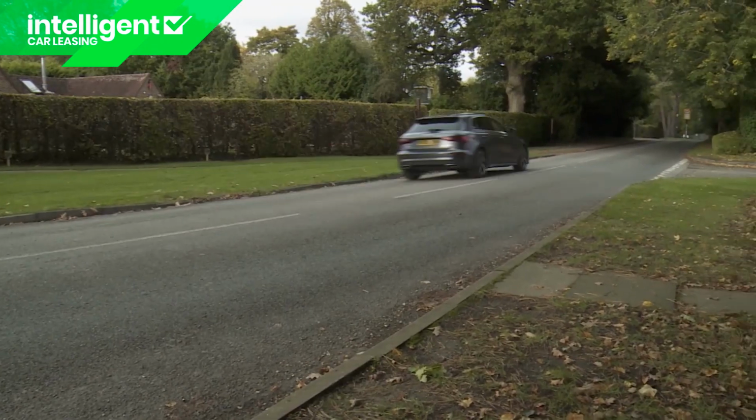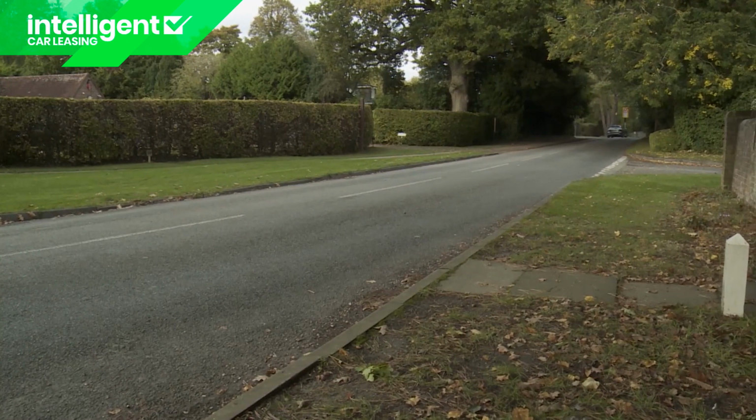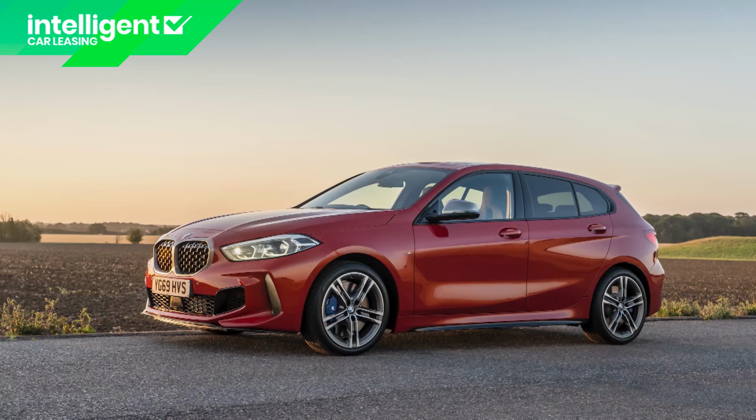That is a chunk better than can be managed by base auto petrol versions of this car's 2 most direct rivals, the Mercedes A180, which returns up to 47.1 mpg and 135 grams per kilometre, and the BMW 118i, which can only manage up to 45.6 mpg and up to 140 grams per kilometre.